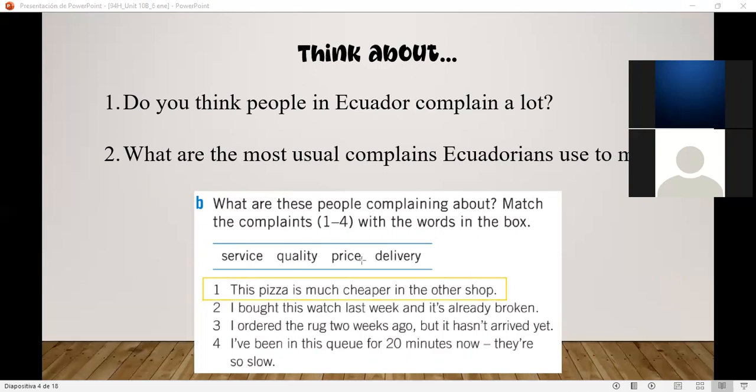Price. The price, exactly. So they say that the pizza is cheaper somewhere else, right? So the first one would be the price. Sí, en el primer caso se quejan del precio. Dicen, es más barato en otro lugar. ¿No? Let's move to number two.